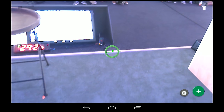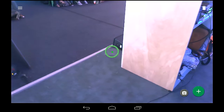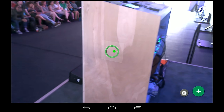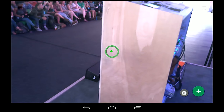And so this is our updated measurement app. We just call it Measure It. And what it does is it shows another way of combining the APIs to provide value to the user. So if we wanted to measure the width of this cabinet, you can see that we actually have a slightly updated UI here. We have this circular reticle with this green dot that wobbles around.